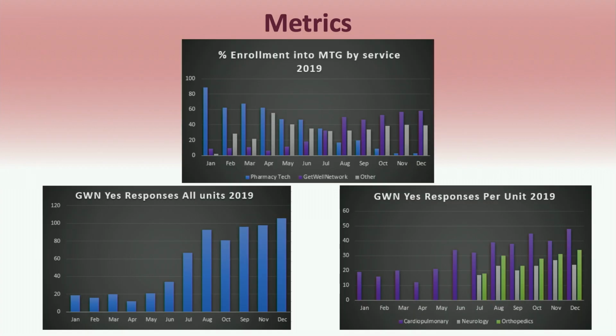All right, so now to the metrics, the nitty-gritty. We wanted to see how these changes were impacting the service, how they affected our outcomes. The first thing we looked at was the percent enrollment into Meds to Go by service, and this is all of 2019. By service, I mean who's enrolling the patient. Is it the Meds to Go pharmacy technician? That's in blue. Is it the pre-admission or the med history technician, or maybe even nursing staff? Anyone else? That's gray. And then the Get Well Network is, of course, purple.